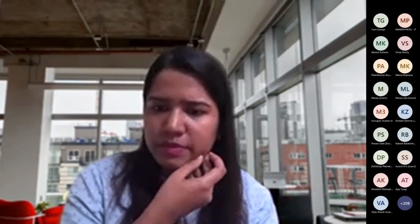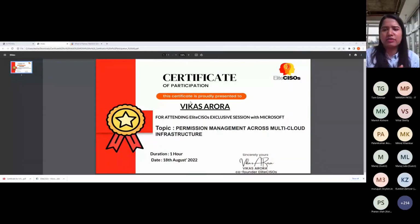And there are very few other solution providers who have this capability, and they are limited. So maybe for AWS, maybe to some extent, one or two, three discovery, but not the remediation part. There is a report on the Microsoft website, the last website link that I had shared. I didn't share, I'll share it.